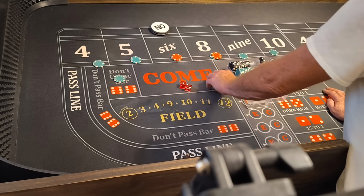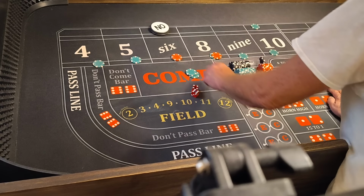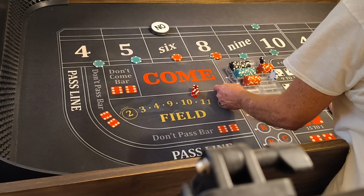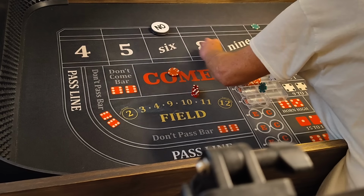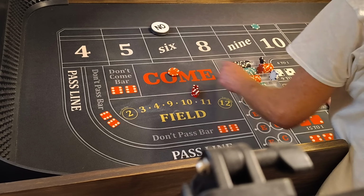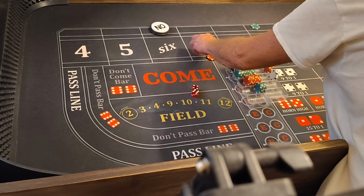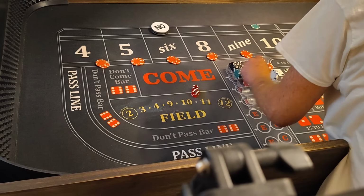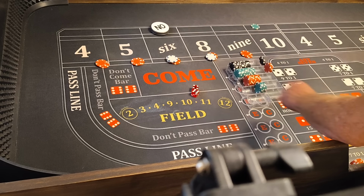Maybe I can hit my stick again. 6, 4, 10. That'll go to the 10. The 10 is paid $50. We're going to play with that 50. So we'll get them all. 10, 20, 30, 40, 50. And we got a cap of 6 and 8. 3, 5 and change.